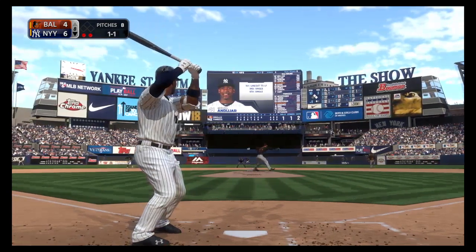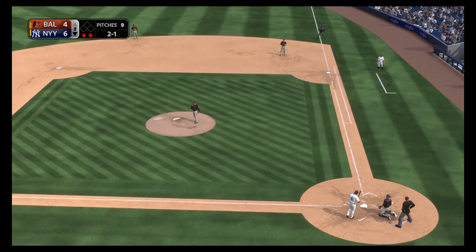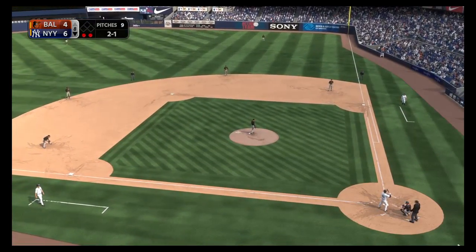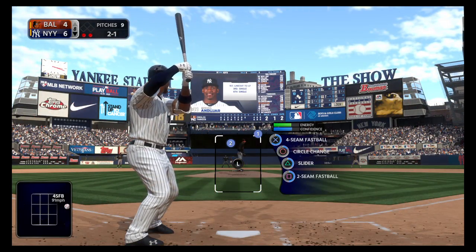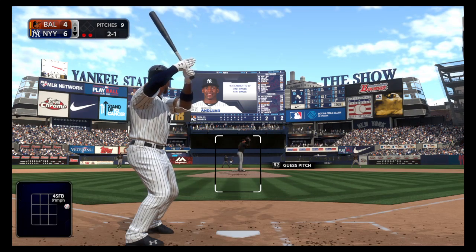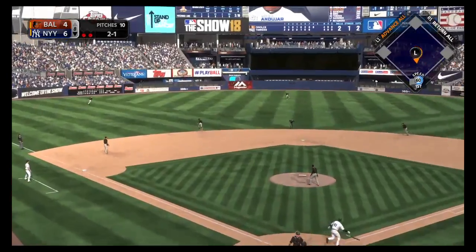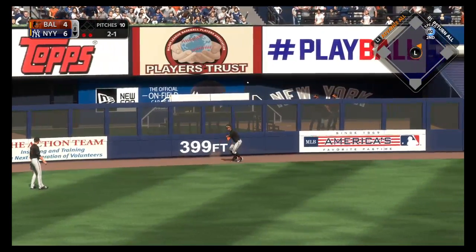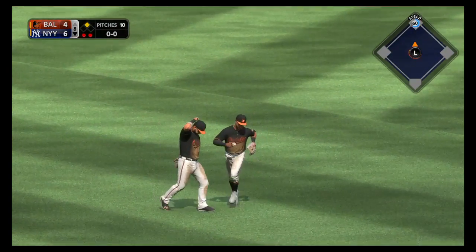The 1-1 pitch. Outside, 2-1. Bases are empty here with 2 men out. Now a shot toward the gap in left center. Running hard. He's digging for second. And he is into second base with a double. His 3rd hit this afternoon.